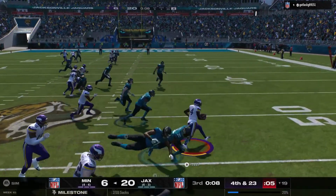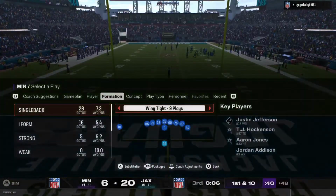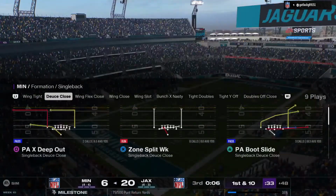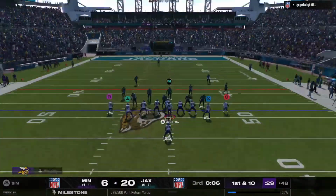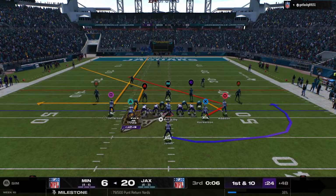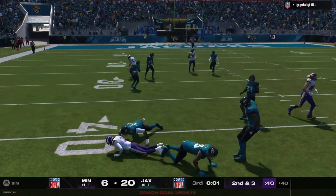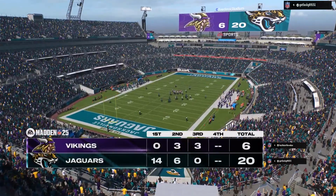This returnable from inside his own 40. And it's a good return here, able to take it across the 50 and set up the offense with a short field. They'll come up here, first and 10. Looking to throw, McCarthy. To the left side here, caught by Addison. And that keeps him ahead of schedule. That's a first down.